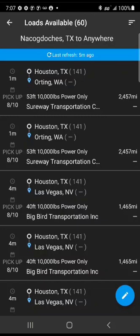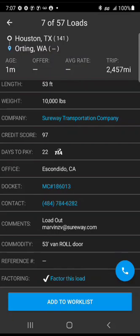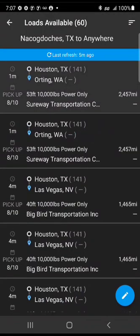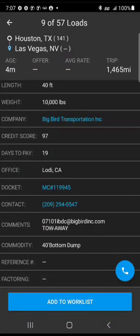anywhere you go, you will always see empty trailers going to Orting, Washington. I don't know if there's a place up there where they rebuild trailers or repurpose them, but you'll see every single type of trailer you can think of going to Orting, Washington. Let's see. Here's one going to Vegas. I see this one constantly. Have been for the last couple months.